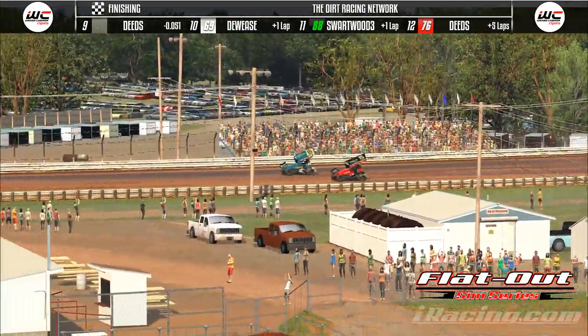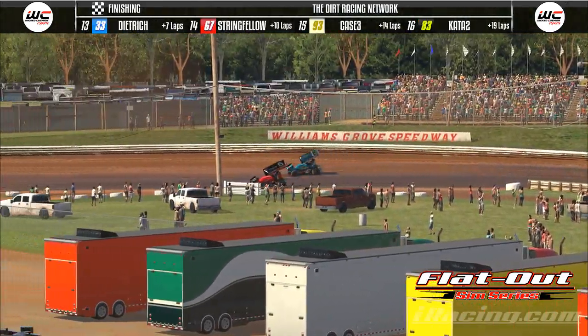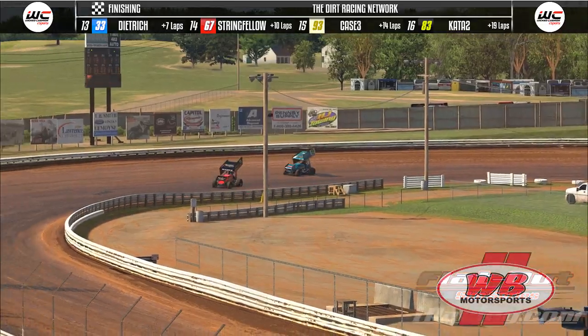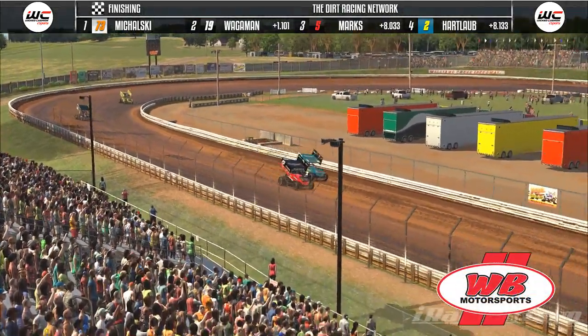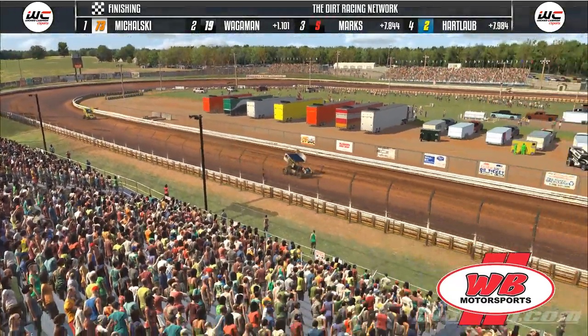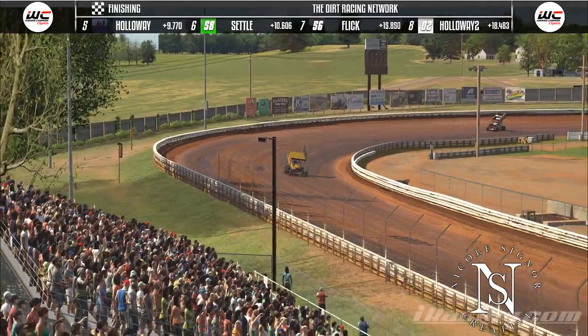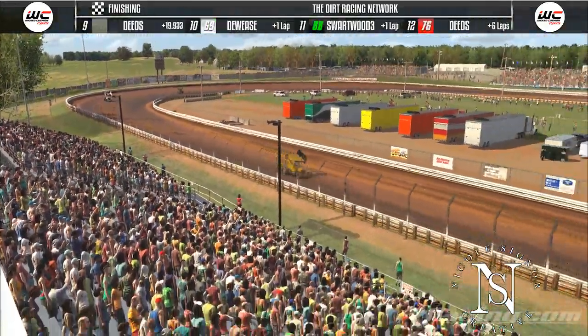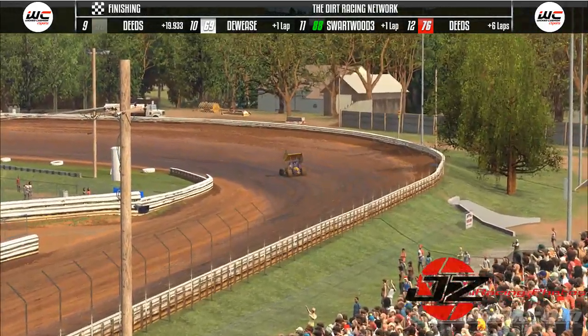Hartlob third. He's still battling with Marks as they head into turns 3 and 4. Make it Brent Marks for third. Hartlob is fourth. Zach Holloway fifth. Zach Settle. And it looks like David Flick is going to get off turn 4. He's going to grab one of the transfer spots. So the feature is set.